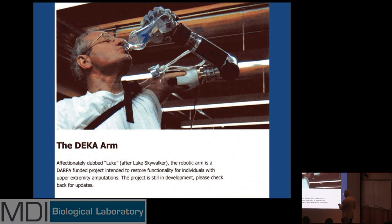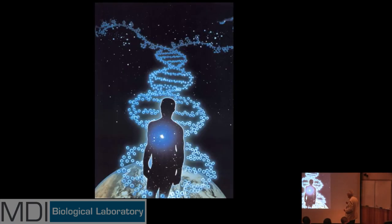They call it Luke, after Luke Skywalker. If you remember the Star Wars movie, Darth Vader slices his arm off, and he gets a new one like that. So that may be the ultimate in what we can look forward to. Okay, the universe is the limit. And that's the end. Thank you.